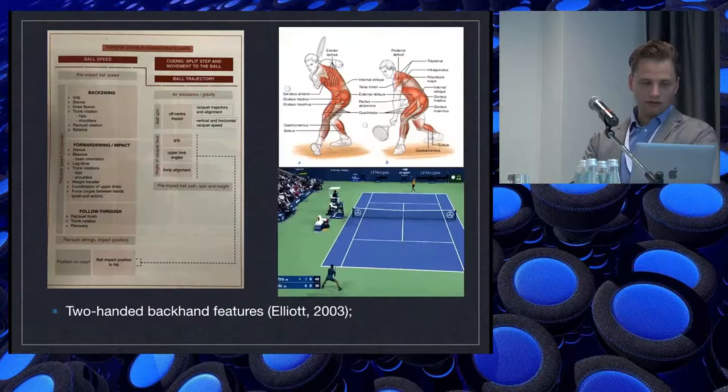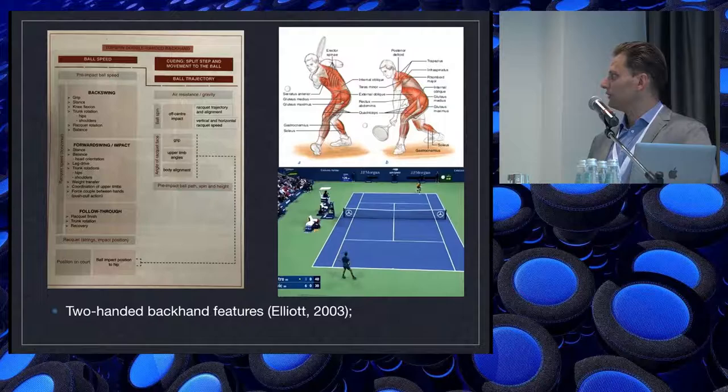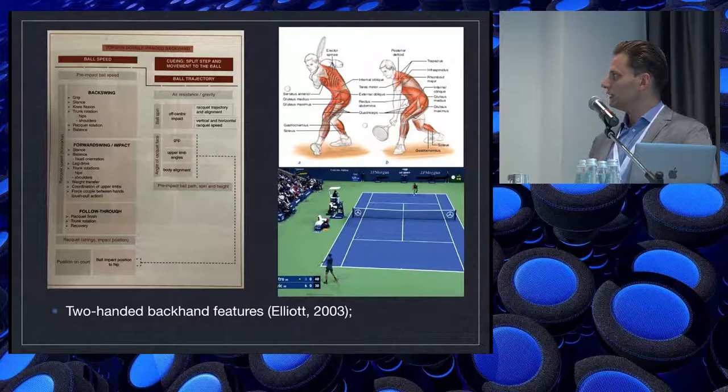And for the backswing, it's practically the same. It's a two-handed backswing, but before the hitting, you should feel the ground under your feet, and you should be stable to initiate the powerful movement.